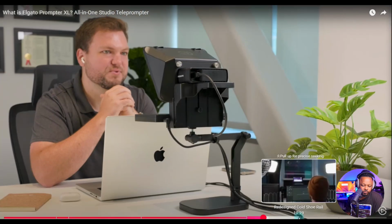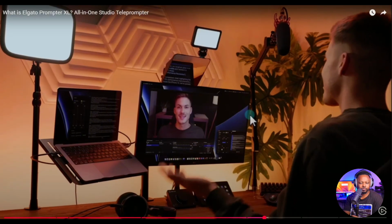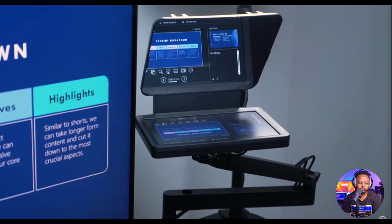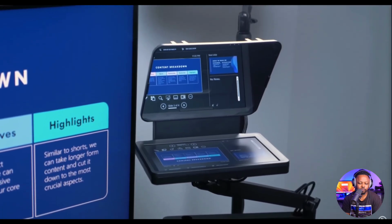Let's discuss who this is for. Now, if you've already been using a prompter, you probably already have an idea in your head of how you can take advantage of the larger size of Prompter XL. But if you're new to prompters, you might be wondering if you need a Prompter XL or if you're good with a regular prompter. Well, our original prompter has a 9-inch display and was really designed for use at your desk, so about 30 to 36 inches away from where you sit.